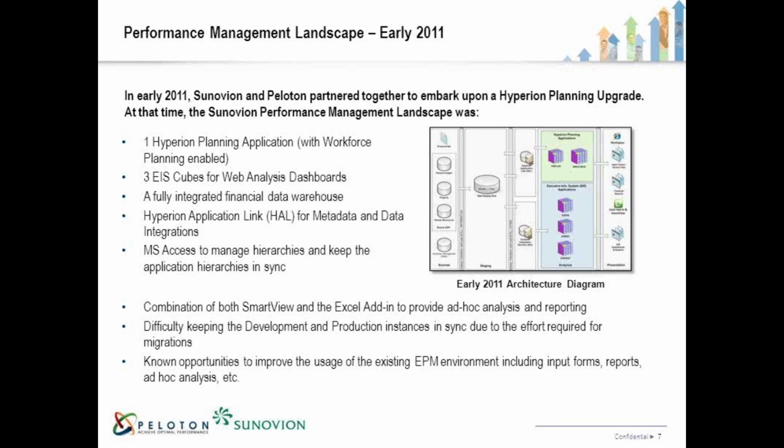Overall, the core foundation was very strong. There had been limited changes to the EPM landscape since the original implementation a number of years prior, and there were some known opportunities to improve system performance to better leverage the existing platform to support any new planning and reporting requirements. So Sunovion was actively using 1 Hyperion planning application. It was System 9. There was financial planning and workforce planning enabled.